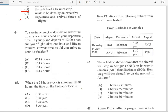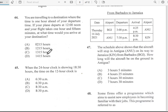Number 44. You are traveling to a destination where time is 1 hour ahead of the departure time. If your plane departs at 12 noon and your flight takes 1 hour 50 minutes, what time do you arrive at your destination? So 1 hour ahead, and your departure is 12 noon. The flight takes 1 hour and 50 minutes. I'm going to do this calculation real fast.